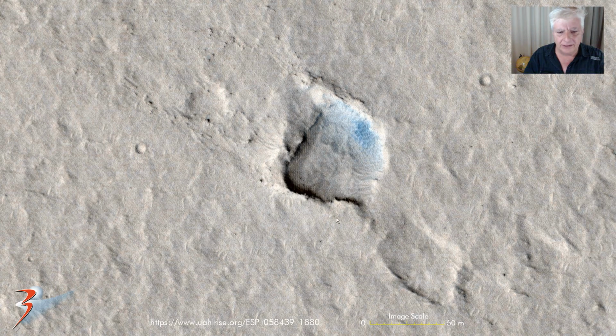And then from the color strip, the section of Mars showing this blue shade. And again, could this be signs of water or liquid present on Mars?